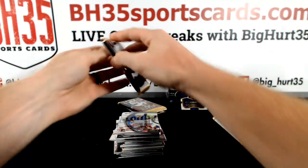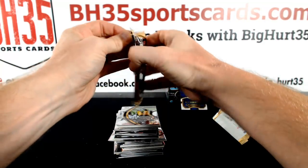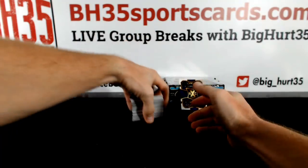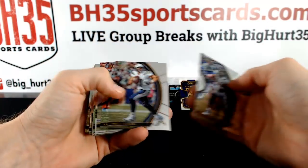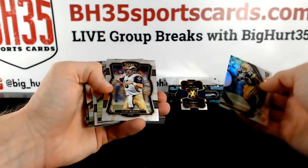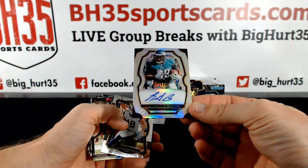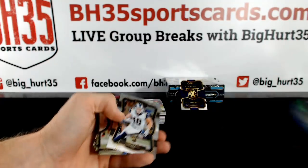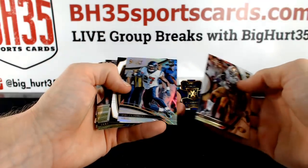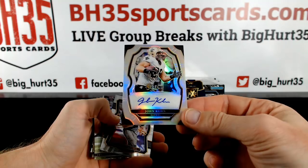Auto pen. To 99, LeGarrette Blount, Eagles. Eagles have a lot of hits in this. John Kuhn to 199 for the Saints. It's weird.